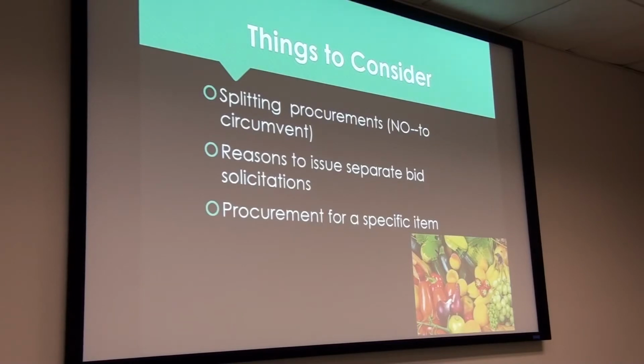But there are some things you have to think about. If you think, oh, I'm going to be buying 5 different pieces of equipment, and I think each one of them is going to cost $2,500, so I'm only going to buy them one at a time. Not a good idea. You cannot split your procurements up just to fall below a limiting purchasing threshold.